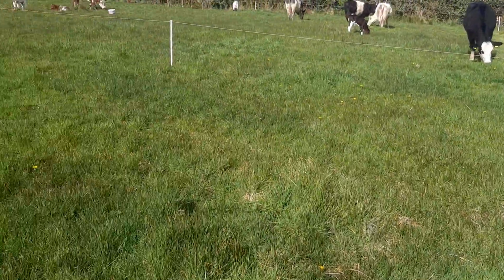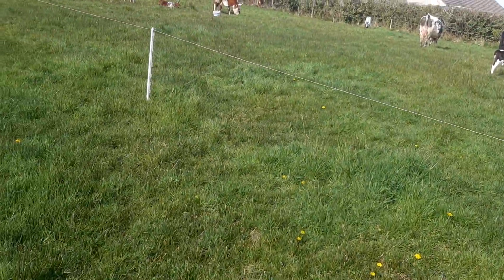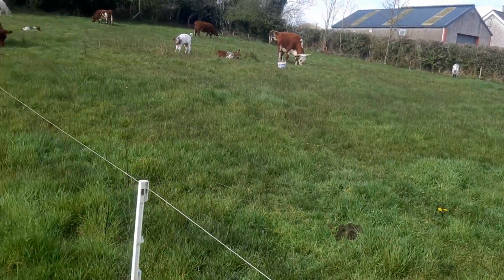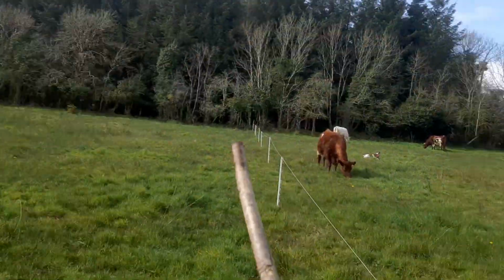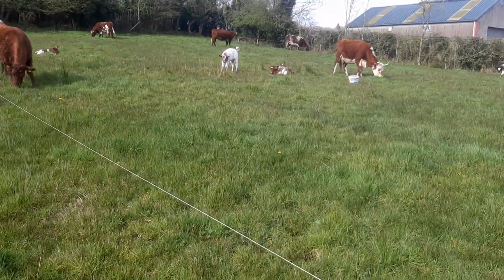So I've moved them up here. They're going to get this picking out for the evening, and tomorrow afternoon I'll give them some silage and they'll spend another night here and move them here and so on. So that is the situation at the minute.